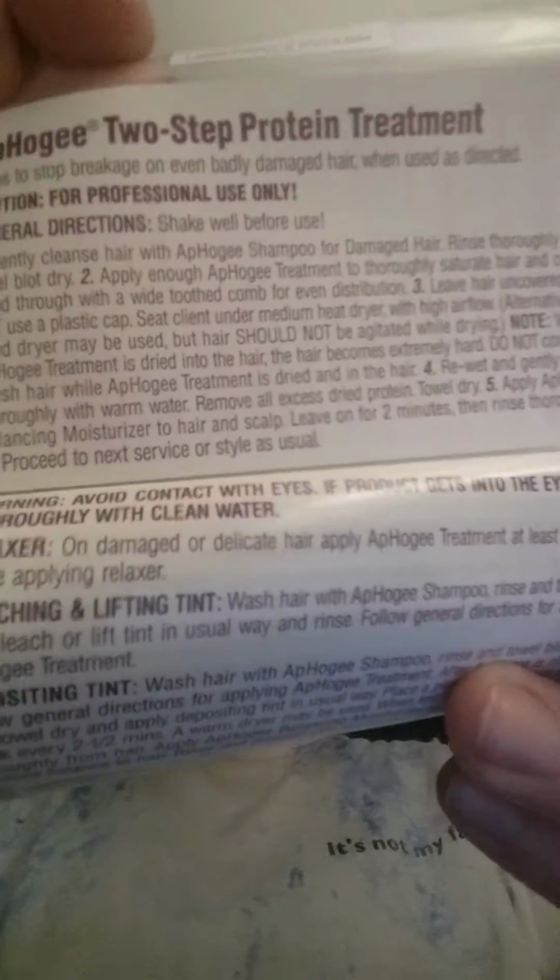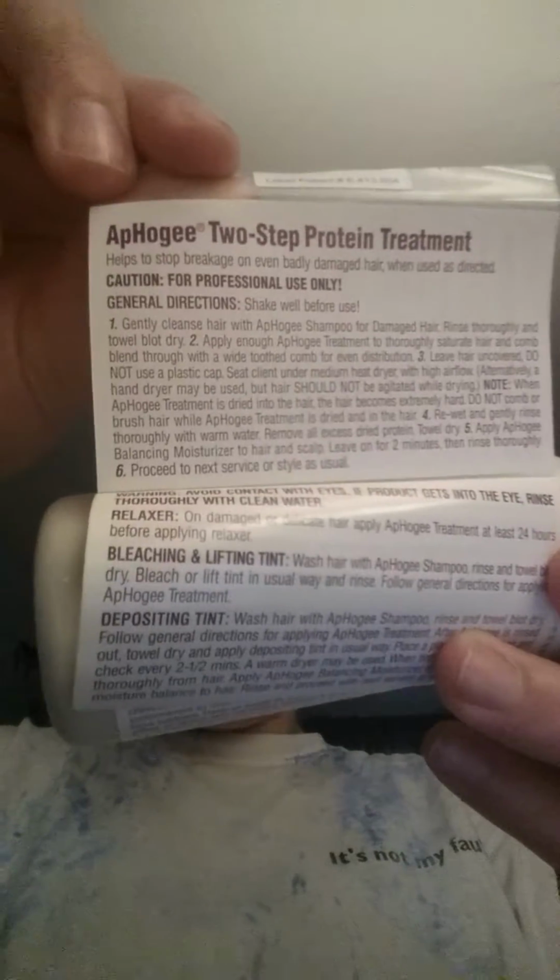Also, one more thing that I want to say before I check off here, and I'll check back with you guys in the next part of this video, is that the directions are actually pretty cool. It comes like some hair dye, and the directions say it helps to stop breakage on even badly damaged hair when used as directed, so follow it to a T. But the directions are all right here. So if you guys don't have the directions, you can read them from here, or if you're just curious as to where the directions are, there's a little open here thing. So yeah, I'm not sure if anybody else in the videos that I watched explained that, but it is what it is.